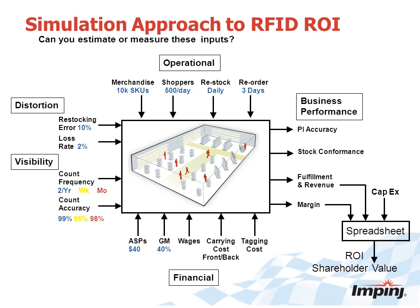My restocking error, and this is very important, is 10%, meaning that when I have 100 items to bring from my back to my front, I'll get 90 of those items right. I'll get 5 items I don't want, and 5 items that I do want aren't there. So I have a plus and minus 5%, which leads to a 10% restocking error. Some of my items are stolen, and we can run these parameters under 3 conditions.